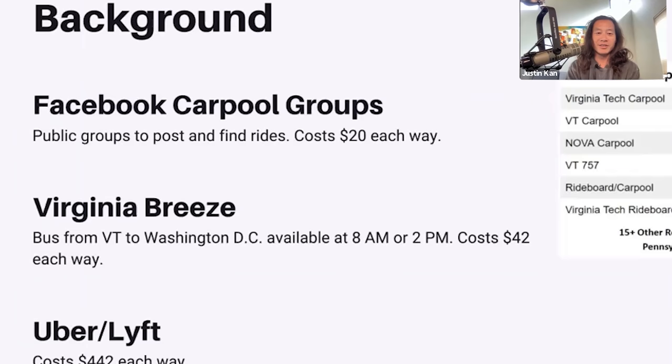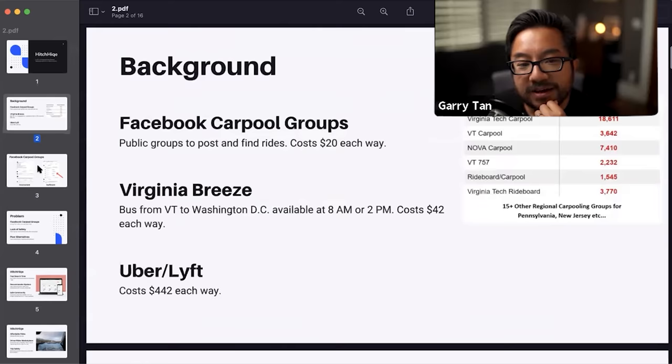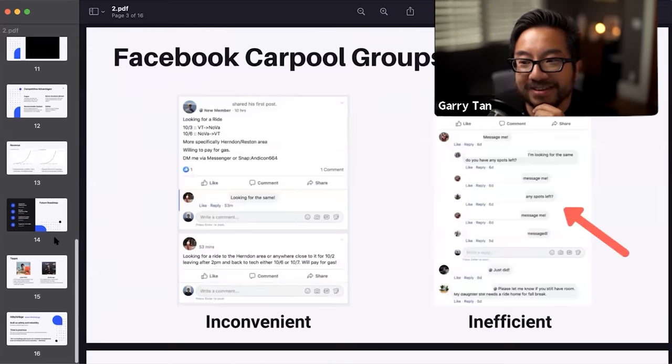Okay, so here it is. The background: carpool, Facebook carpool groups. You got to post publicly, $20 each way. Virginia Breeze, $42. Lyft and Uber, $442 each way. That's a lot. Okay, so basically, all of this makes sense. I think the tricky thing with a pitch like this is, once we know there were multiple funded companies back in the day who tried this, where my head goes immediately is, why now, right? Yeah. Why now? So maybe we'll find out here.